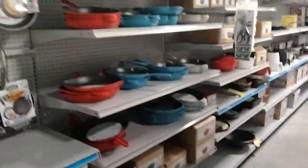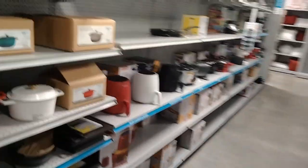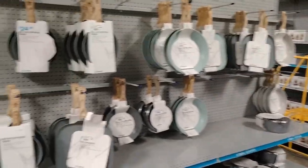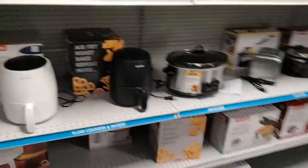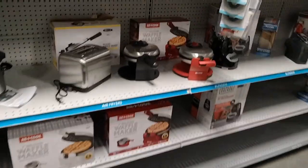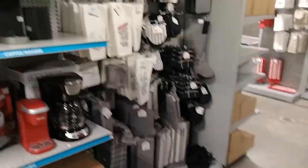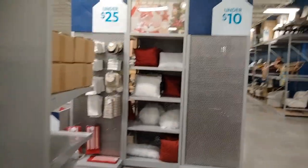Let's keep going. So this is appliances. They don't have that many colors. Like, they have colors, but they don't have that many colors. Like, we have that one, those colors. Those are like the at-home brand. We got air fryers, waffle makers, you know, a little bit of everything. Got more stuff over there.